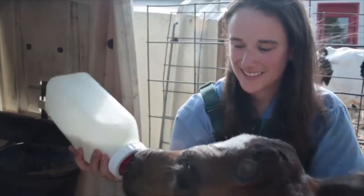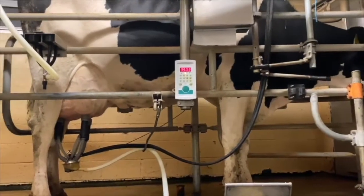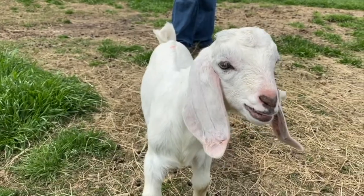We house all our bottle caps here. The student workers actually do everything here, especially on the weekends. So they milk the dairy cows morning and evening. They feed all the other species. They might be working on hoof trimming.